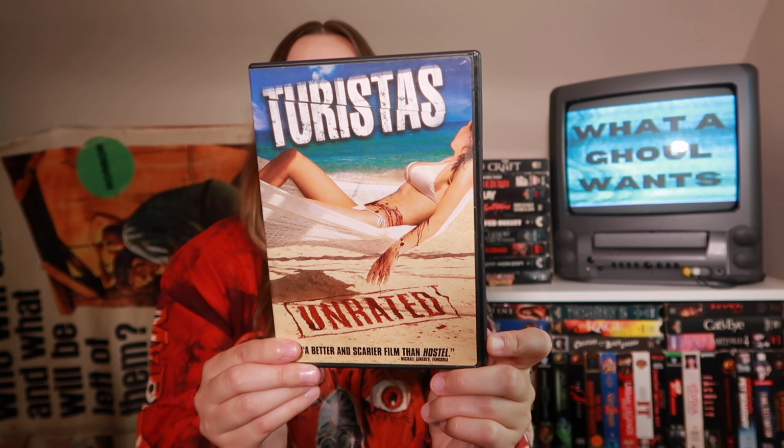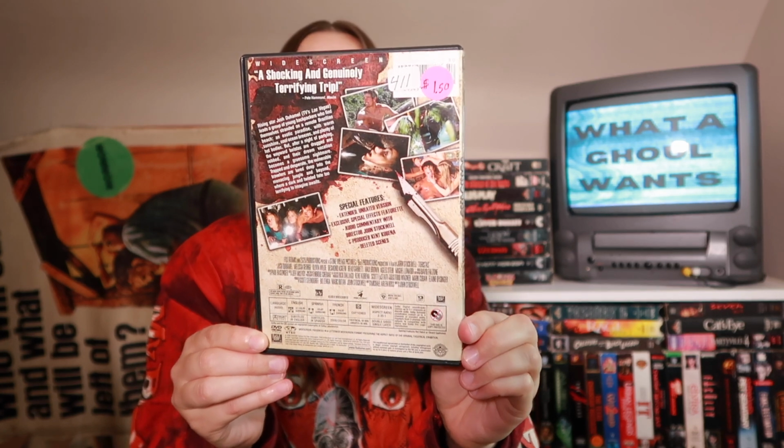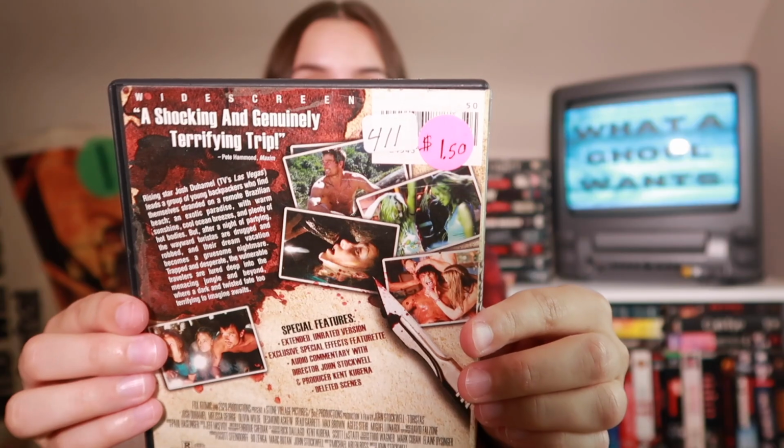I don't really know much about this either, other than the fact that it's like a vacation horror. I'm sure a bunch of teens or early 20-somethings going on vacation and bad stuff happening to them, whether in a foreign country, a la The Ruins or Hostel, something like that. So another unrated movie. It looks like on the back we've got a scalpel and some medical stuff going on, so that looks kind of freaky. It says down here, a better and scarier film than Hostel, so interested to see if it delivers on that promise, but this one was $1.50, so yeah, Turistas.